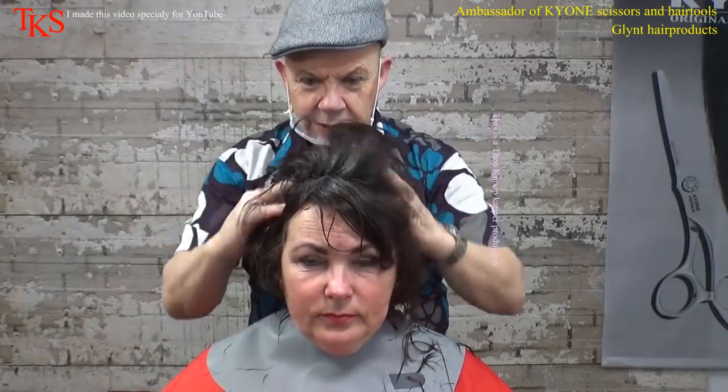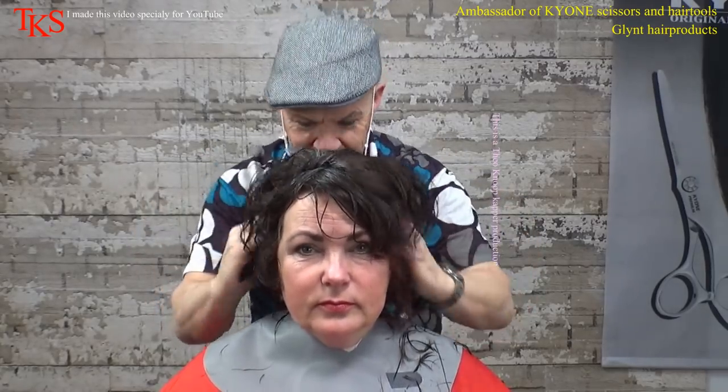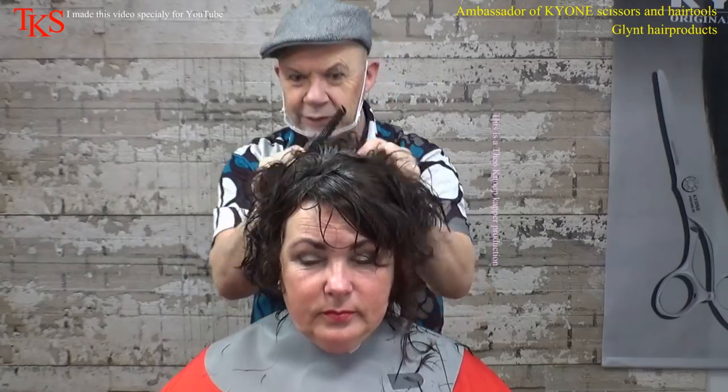So now I make her this wonderful crazy bob, so now I can make her a nice new color. Hair fits wonderful, nice and strong. Cool skin lights.